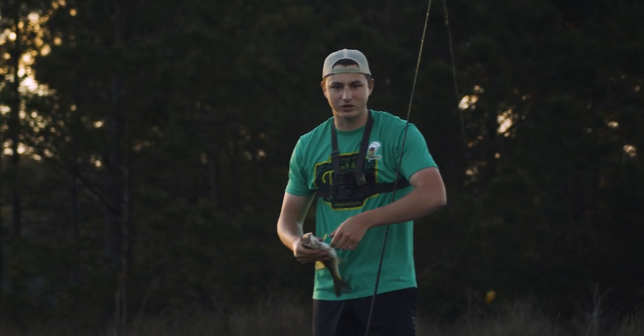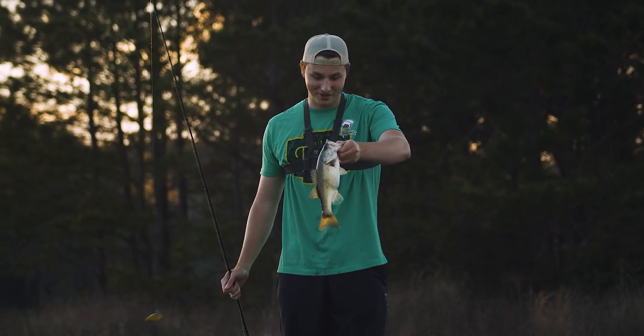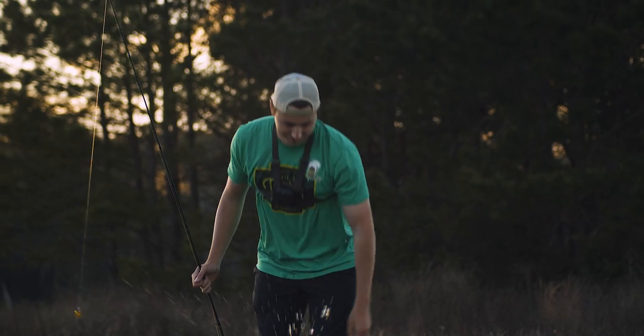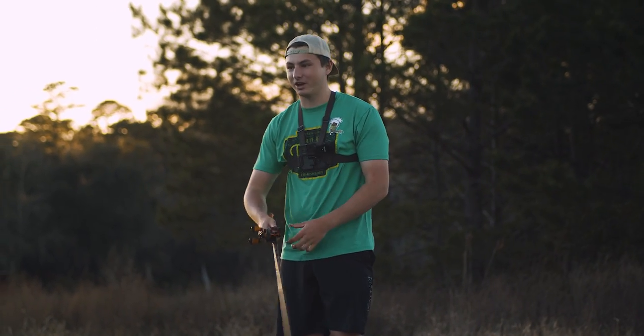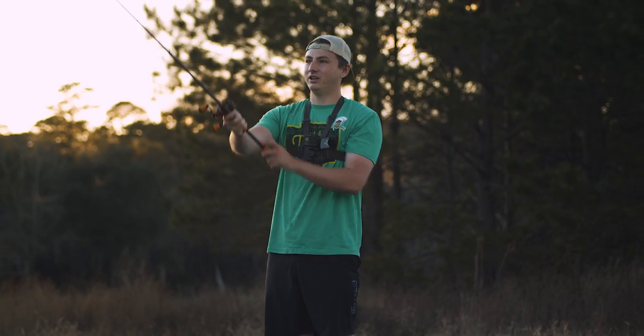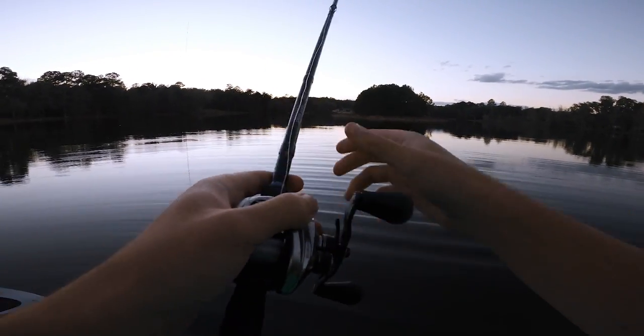Two more casts on the rattle trap, another one. Pre-spawn fish, guys. They're getting big for the spawn. I think they should get on beds probably in 2 weeks. So they should be feeding up, getting ready to get on these beds. I need to put this rattle trap down. This is bad. Is there rod holders in this? There is. All right, guys.